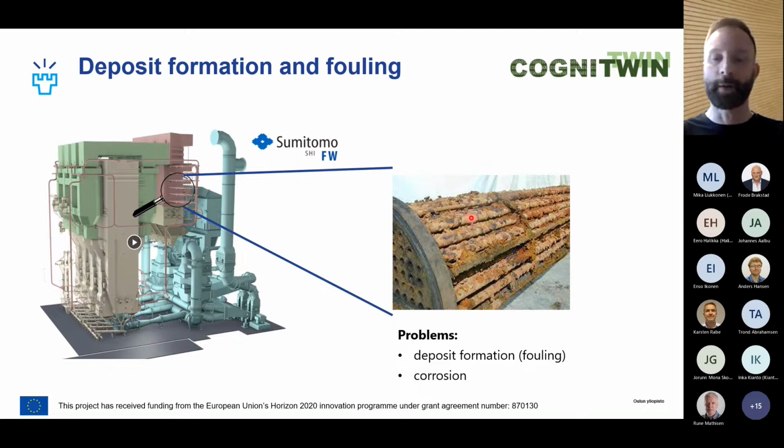And in this presentation, we are going to be addressing the monitoring of this deposit layer, of this deposit formation via process measurements, so via data. That was our role in this COGNITWIN project. And in the next presentation, Anders Hansen will talk about how we actually introduce direct measurements to the loop, what kind of possibilities we have for the direct monitoring of the deposit formation. So in my presentation, let us call the approach we use indirect monitoring.